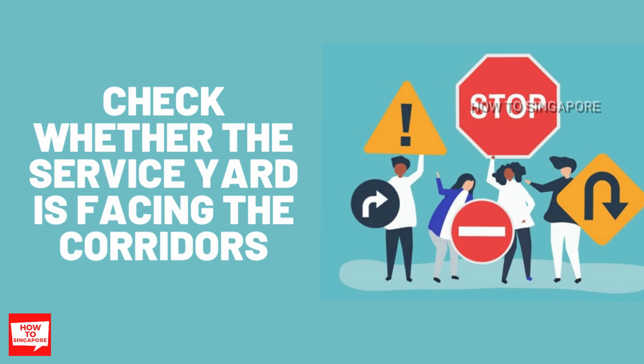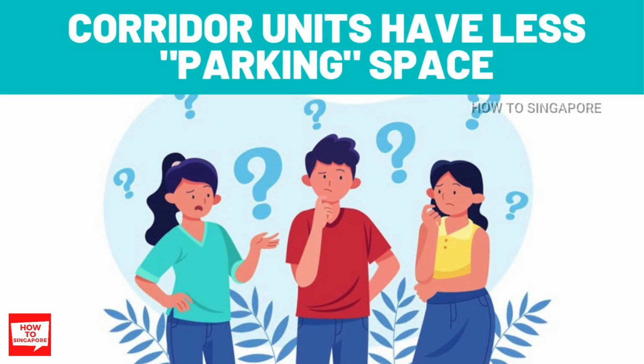underwear. Another issue with corridor units is that you won't have a lot of space to store your things outside. This is particularly important if you have a baby stroller, have a lot of plants, have expensive bicycles that you don't want to park on the ground floor, etc.